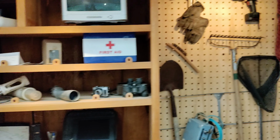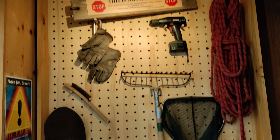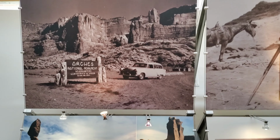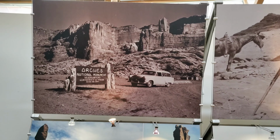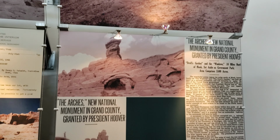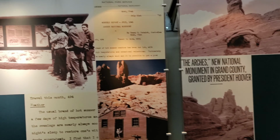Let's take a quick look inside Arches National Park Visitor Center. Pair of boots down there. Now, there you go, Arches National Monument headquarters. Look at that. That was 1941 right there.